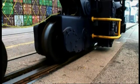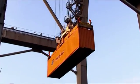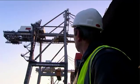These things run on tracks up and down the quayside. Each gantry crane is a towering 68 meters high. That's 1.5 Nelson's columns. That is seriously big. When someone tells you how big it is, you think, oh yeah, but then you see it. Look at the size of that.